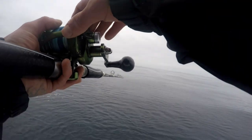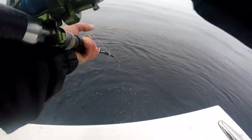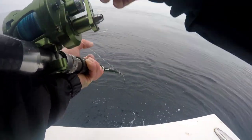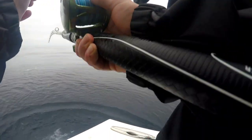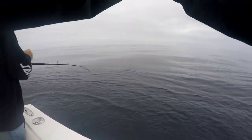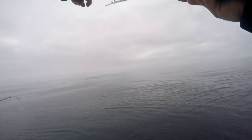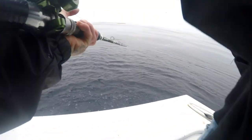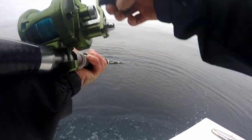Skull Downs getting bit for sure, dude. Yeah, yeah. You're getting bit. That's a bite. Fresh one on Brody. Yes, sir. Nice, buddy. Way to go, Brody. Oh, look at the boils. Yeah, they're chasing bait out there. Oh, yeah. Look at the freaking boils, dude. Yeah? Oh. Let's go. That one's got a little spunk to it, huh, Brody?